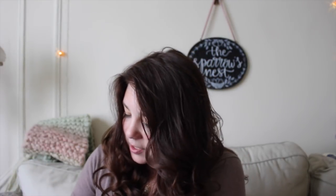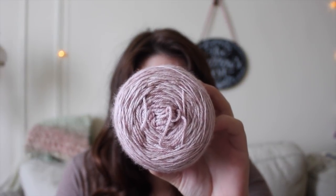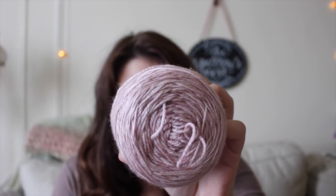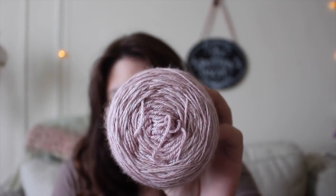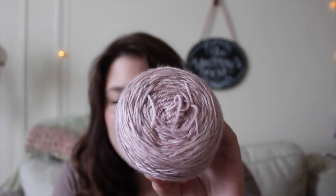Let's talk about what's next on my needles. I am going to be casting on the Tegna or Tenya sweater, and I am going to be knitting that out of Sweet Sparrow yarns in the Hummingbird base, which is a 50% non-superwash merino, 50% silk base in the Blackberry Mousse colorway. I love how Blackberry Mousse looks on my Hummingbird base. I think it just looks so delicate and beautiful, and it has such a gorgeous sheen to it. I'm very excited to knit this.